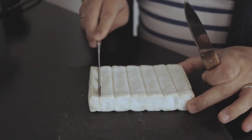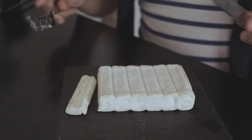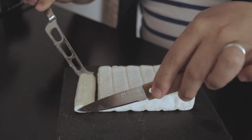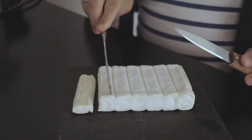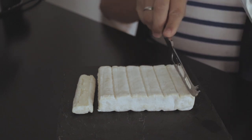So basically the way you cut it, you just go like that. And it's super easy. And that's your cheese. You can cut it in half for two people, or you can have the full piece if you like. And then you just continue cutting them like that. Equal pieces, and that's it.